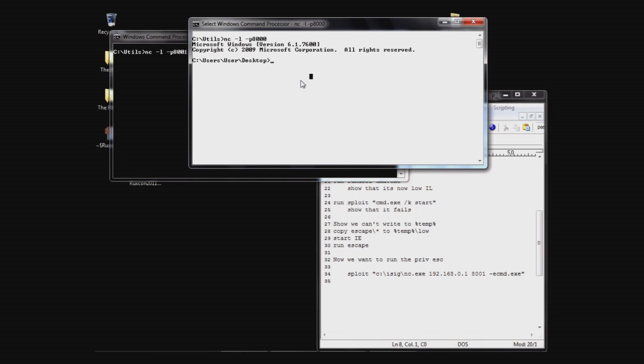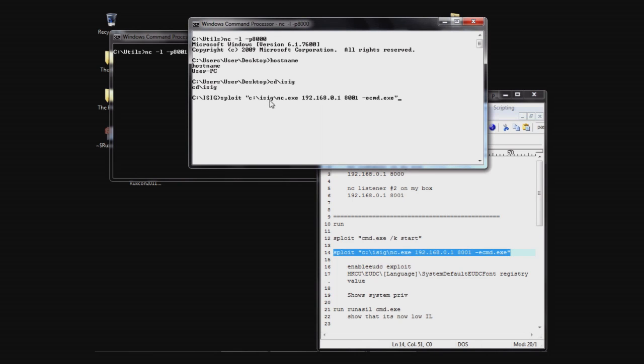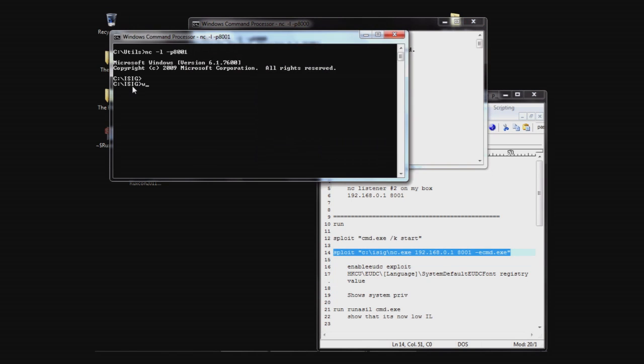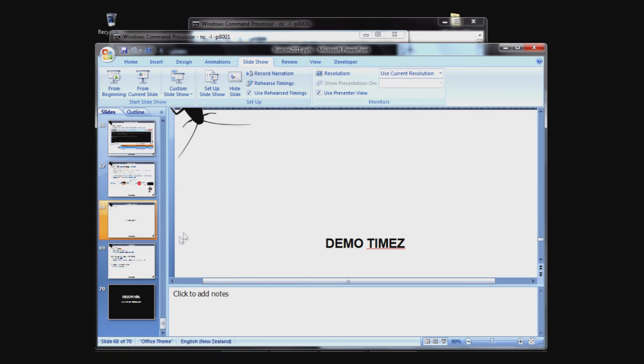There we go. Okay, so what that escape exploit has done is it's escaped the low integrity sandbox and connected back to me. And now, we'll just take my word for it that this is that VM. And we are now going to run that exploit, the privilege escalation exploit, and we're going to tell it to connect back to this other one, and that's how you escape the IE sandbox and get out as system. And that is the end of the presentation.